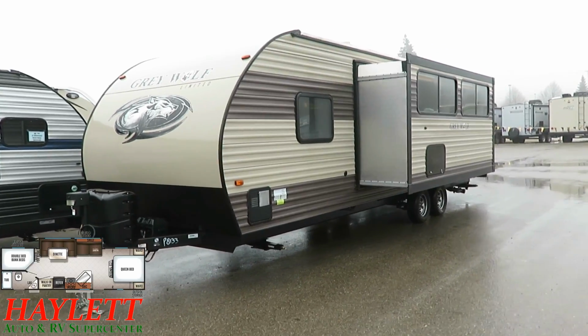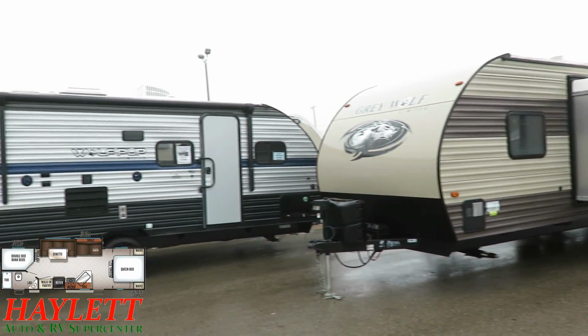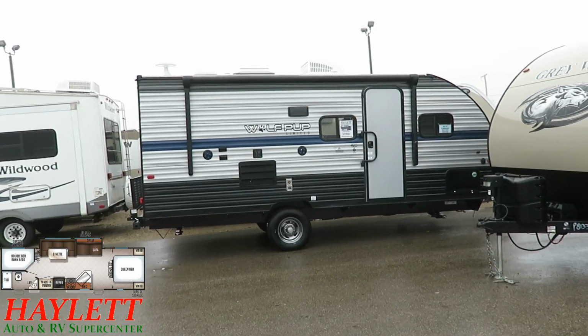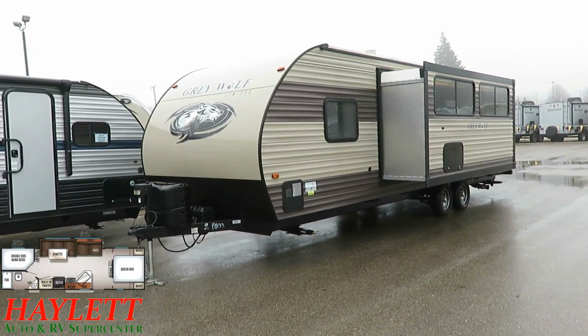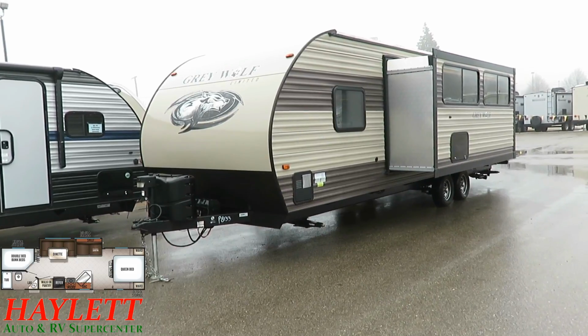So here's a neat little time capsule. There's what they looked like only a year and a half ago, and here's what they look like now. And I like both of them. I think that this is modern, whereas this is a little more classic. But I don't dislike either of them. They both just look like campers to me. So whether you're looking for grays or browns, I guess we've got a little bit of both here right now.